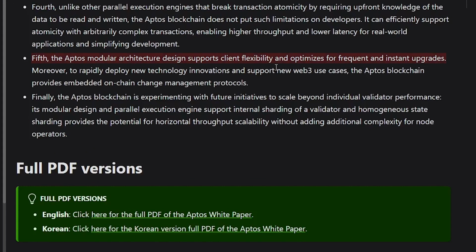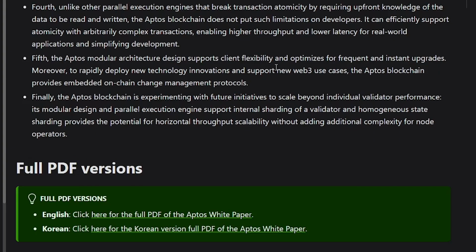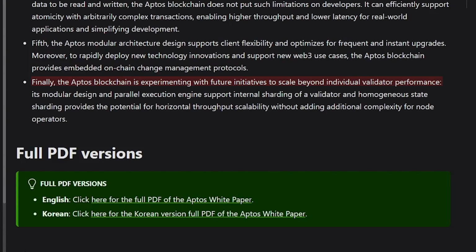The Aptos blockchain also has a modular architecture design, which allows for client flexibility and also optimizes for frequent and instant upgrades in case anything bad happens to the platform, or if they just want to have a major update. Finally, the Aptos blockchain is experimenting with future initiatives to scale beyond individual validator performance. Its modular design and parallel execution engine support internal sharding of a validator and homogeneous state sharding, which could provide the potential for horizontal throughput scalability without adding additional complexity for node operators.